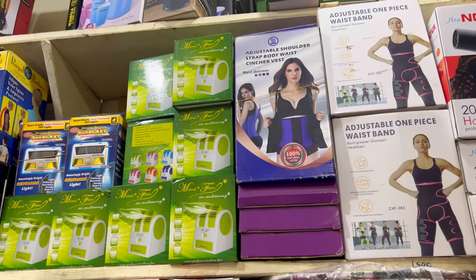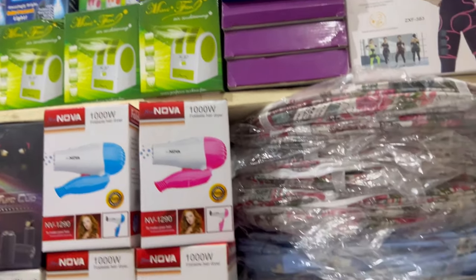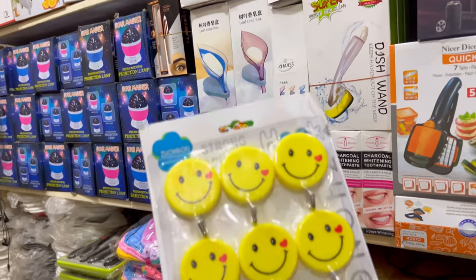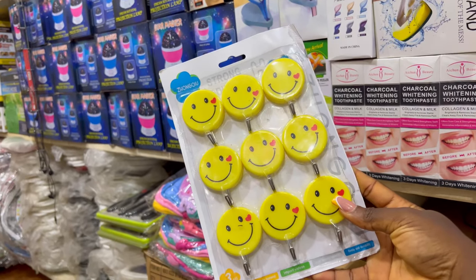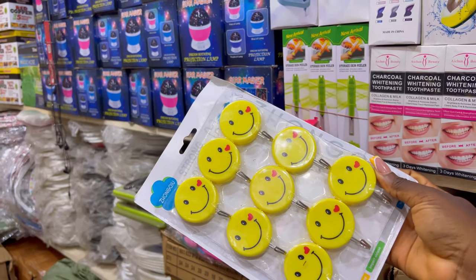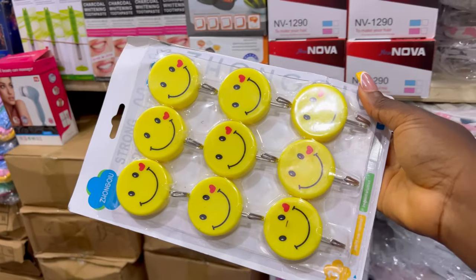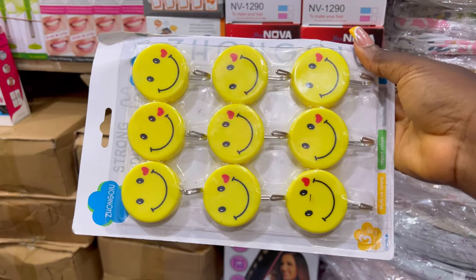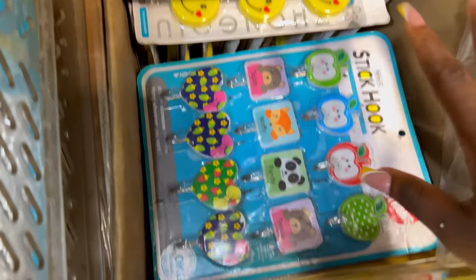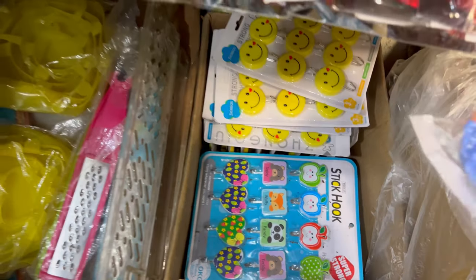Okay. How about the tummy? Yes. 2,700. Wow. Okay, I think something I like. What are these? And she has other ones. How much is this? 700 for this pack. Wow. So no matter the color I want, it's 700 for every one of them. Okay, so how much is this one?